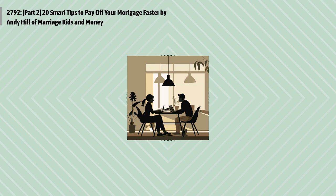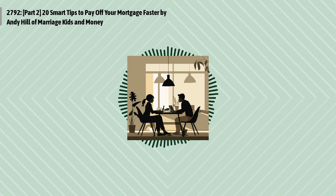Number 15, consider refinancing. Refinancing your mortgage can go a long way towards helping you pay it off faster. Namely, a mortgage refi can help you pay less in interest and put more money towards your principal. A mortgage refi isn't for everyone though. Make sure to consider your situation carefully to know if and when it makes sense to refinance your mortgage.